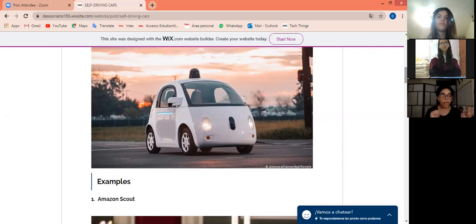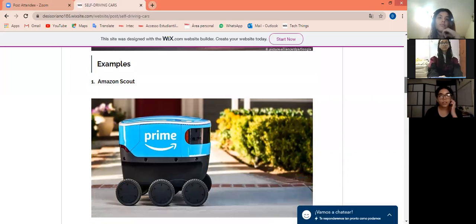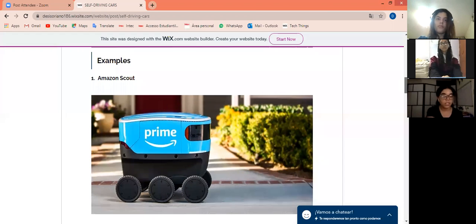We have two examples. The first one is the Amazon Scout. Can you show the picture, please? It is basically a robot that drives itself to your door, like your delivery product from Amazon Prime. It delivers itself to your door.